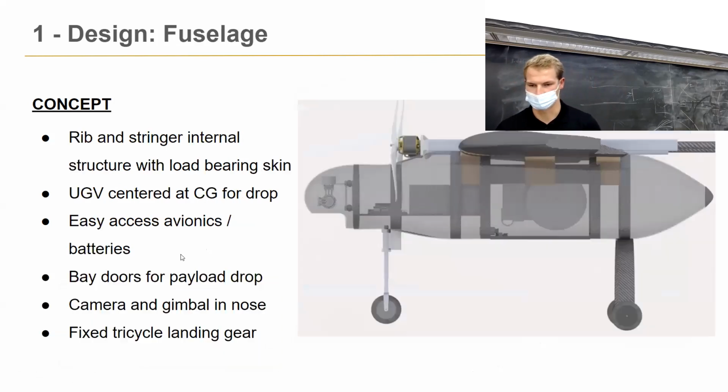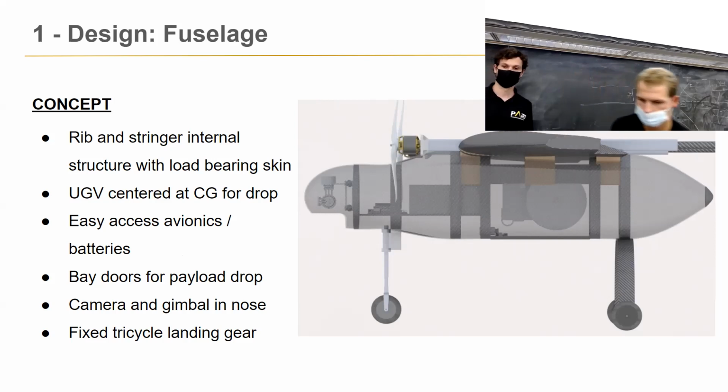Okay, moving on. Oh, thank you, Matt. So I'm going to pass the presentation off to Andrew for the fuselage. Andrew's been heading it up. He's our systems and integration lead. So he'll go ahead and introduce himself.